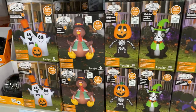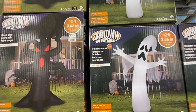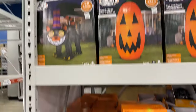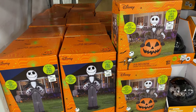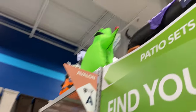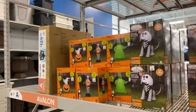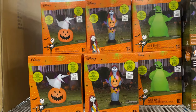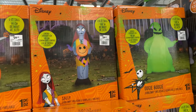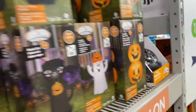And they also have some Disney ones, which I'm about to show you here, but these look so cool, these giant ones. And then here are some Jack Skellington ones. They also have Oogie Boogie, and Zero, and Sally. So if you are Nightmare Before Christmas fans, the prices are about $30 each for these smaller ones. And that is all of the Halloween at home. Yay!